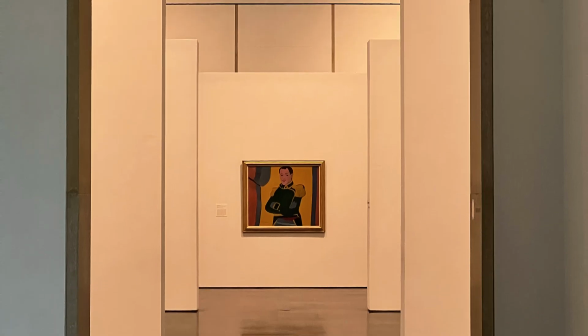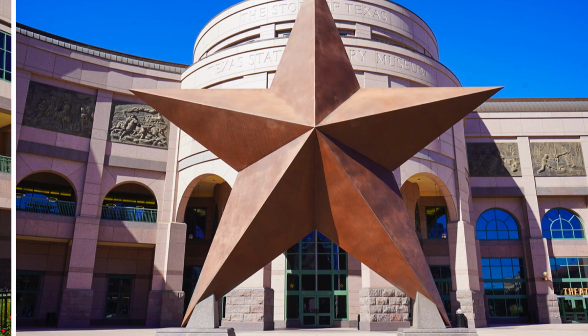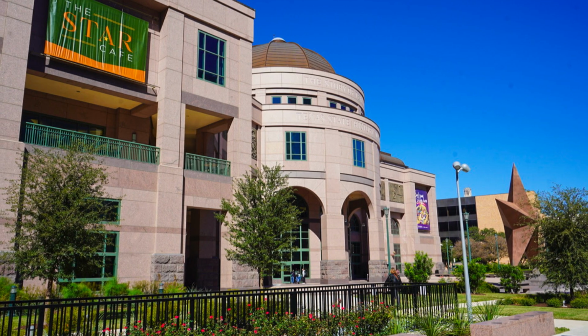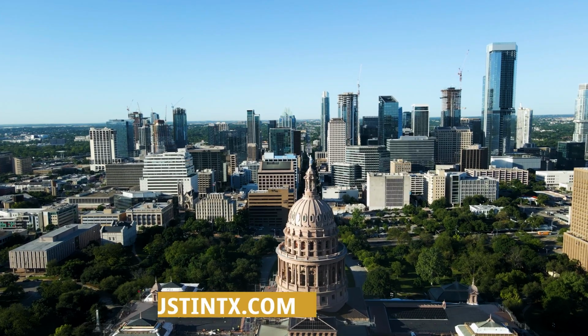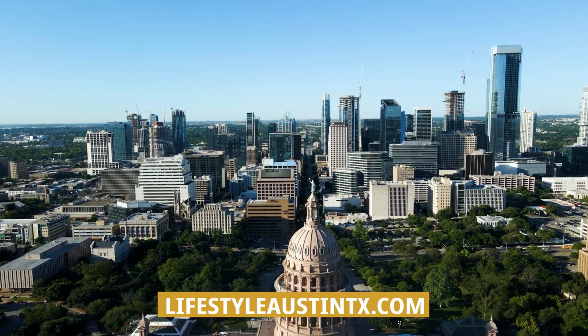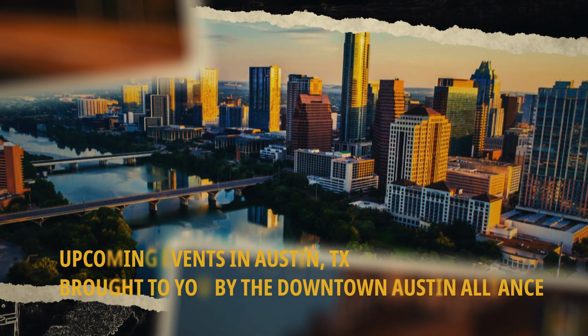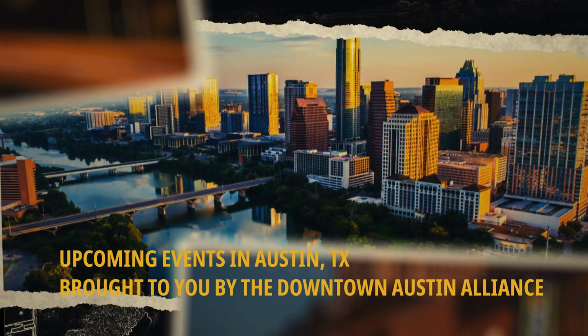And just across the street on MLK Boulevard, you'll find the Bob Bullock Texas State History Museum, which features the history of the state of Texas and also includes an IMAX theater. Find links and ticket prices to each of these at lifestyleaustintx.com.